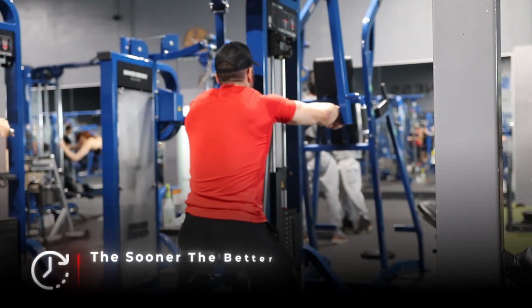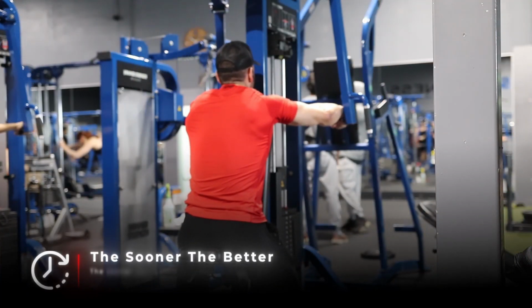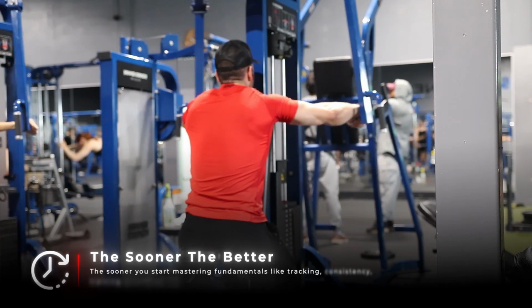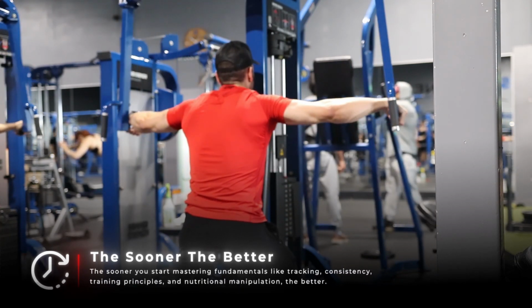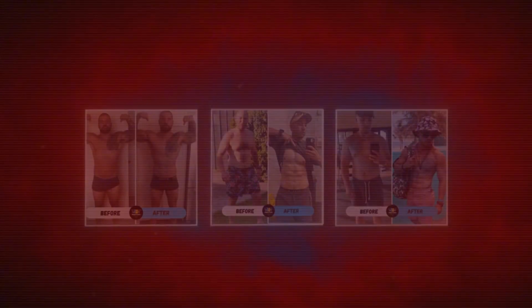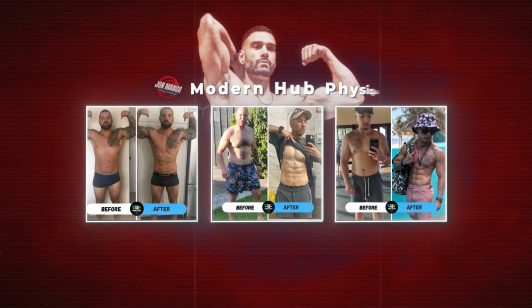You'll understand better how to execute movements to get the most stimulus out of them for the least amount of fatigue. You'll learn rep ranges that work better for you over time depending on the muscle group, as well as rest times and all the rest. You'll dial in a schedule and training times that lend to better adherence. Of course, the sooner you can start on the basic fundamentals that will never change regardless of genetics, things like tracking properly, consistency across your lifestyle, proper training principles, and nutritional manipulation, the sooner you'll be able to get to a point where you can actually maximize your results and master your genetics.